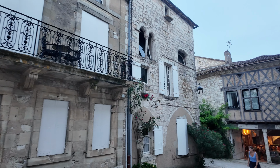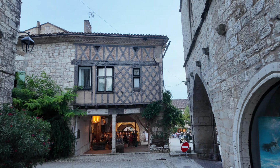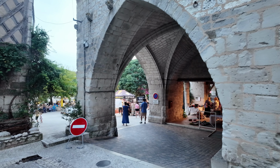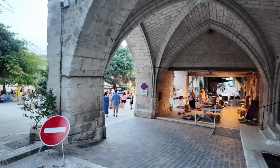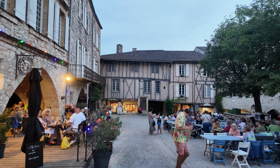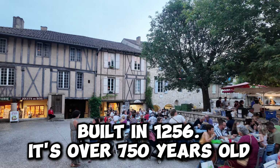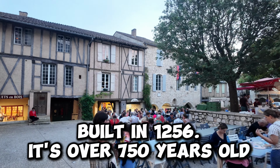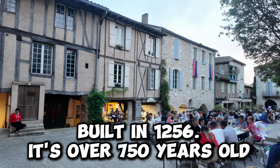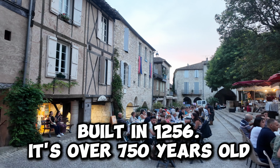Just so many fantastic looking buildings. I just never get tired of walking around places like this in France. And these little evening do's are just something else. Again, you can see here, look at these old timber frame buildings around the edge of the square. This has got to be as old as the centre of Villarreal that we were at the other day, which is maybe like 1600s I guess. Although saying that, the church that we looked at just now was 1290, so maybe some of this is that age too.